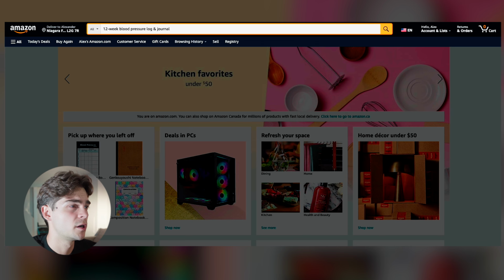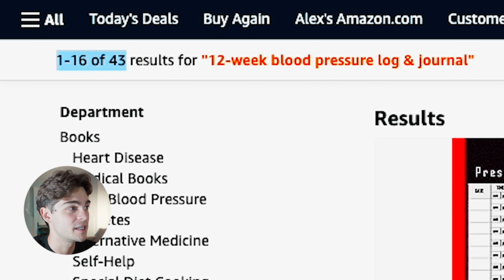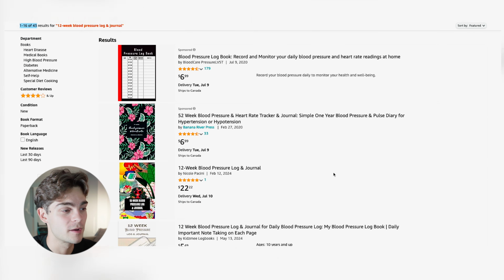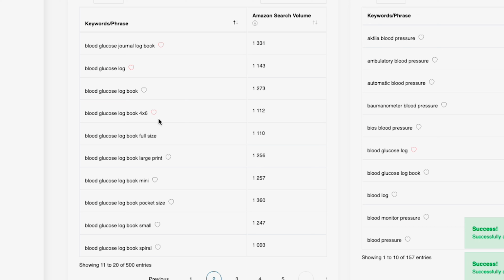Now I'm going to take this keyword, put it into Amazon, and see how many results we get. And right here, you see there's only 43 results for this entire keyword, when a lot of other journals have 10,000 plus. So I think this is a really good one to go for. Now, before we create the book, we're going to go through all of these other keywords and just start hearting them, just so we can save them for when it comes to actually creating our listing on Amazon.